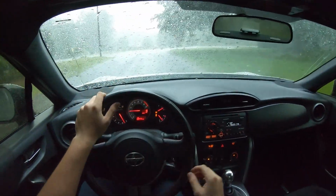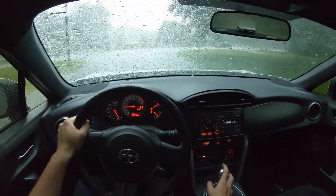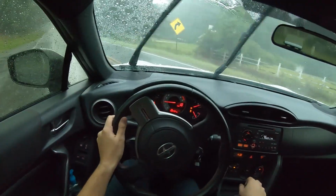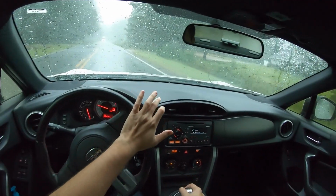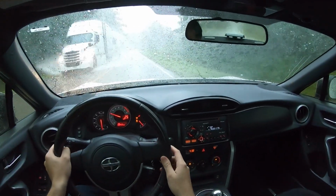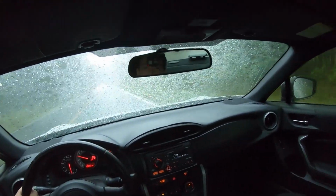Almost got stuck there. That would have been terrible. There's some decent sized puddles on the side of the road. I don't want to hydroplane. Oh my gosh.